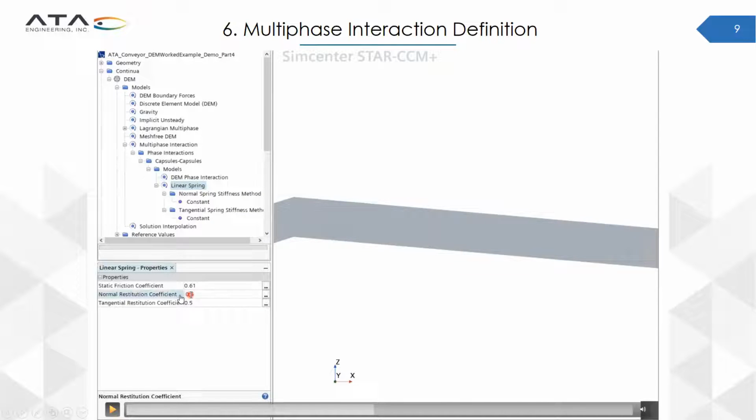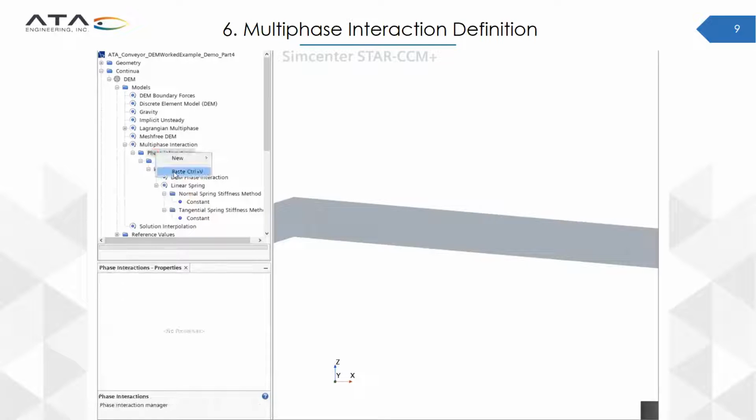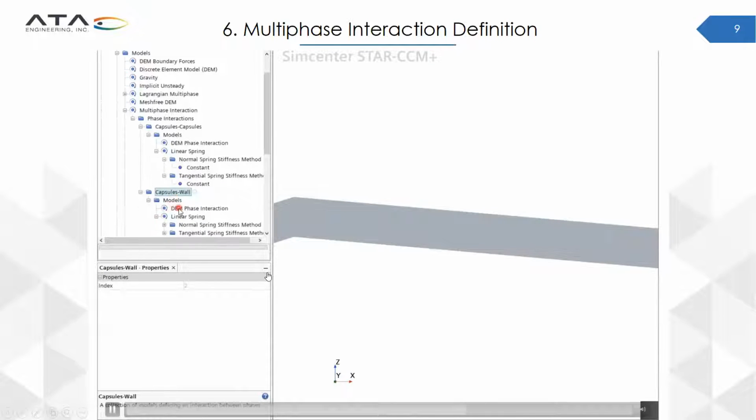I'm going to leave the friction coefficient as it is, but this restitution coefficient is a little bit high. 0.5 is kind of like a bouncy ball, so we're going to drop those to about 0.1. I had to iterate a little bit on the spring stiffnesses. Ideally, you would have some material properties or something, but I'd made these capsules up. I had nothing to go on, so I just iterated on those until I got a sensible interaction as the particles first fell out of that injector, which we will see later.